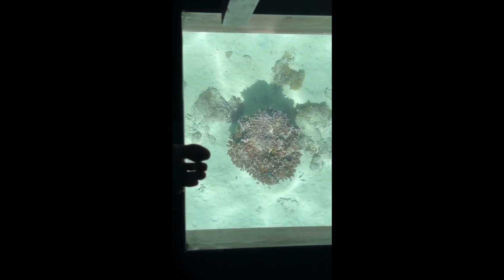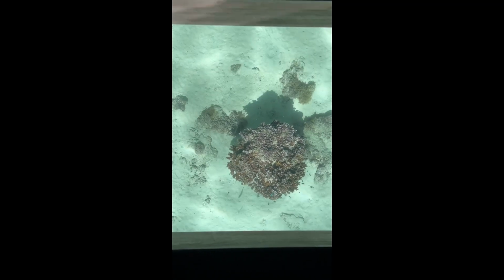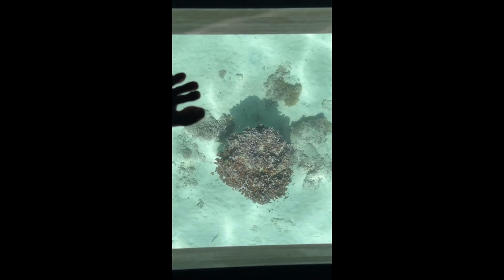And this is the glass floor in the lounge room, you can see all the little fishies without even going for a swim.